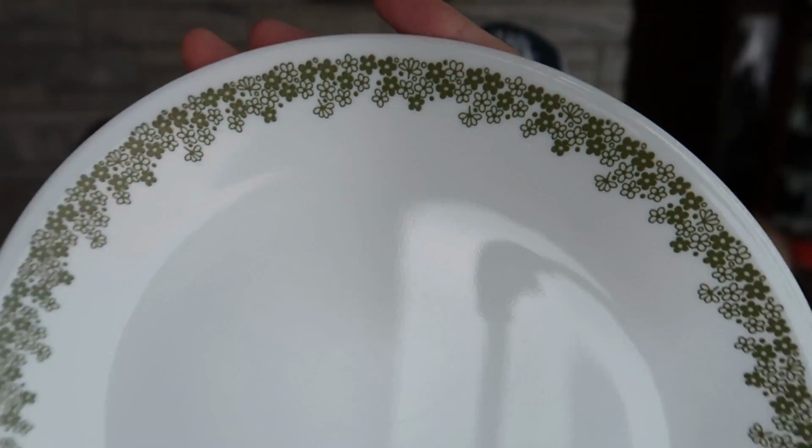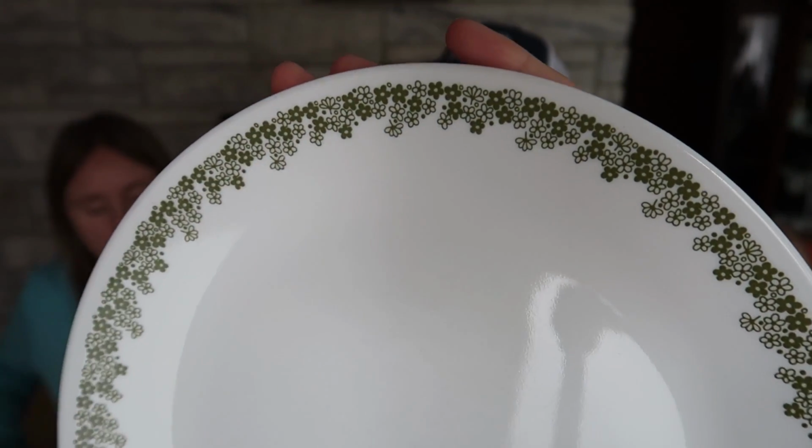This one is a classic Spring Blossom or Crazy Daisy, depending on whether it's Corelle or Pyrex. Which one is which again? I don't know. I don't remember. I think the Crazy Daisy is Pyrex, I feel like. I don't know, but everyone will probably tell me I'm wrong. I don't know if it matters anymore. No, I guess it's not.